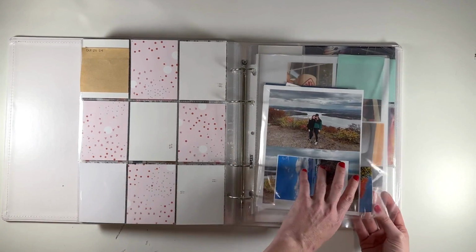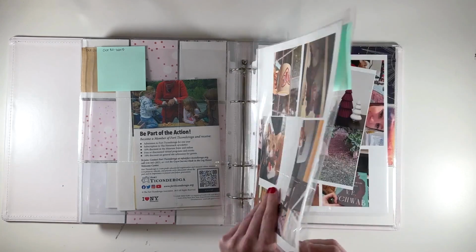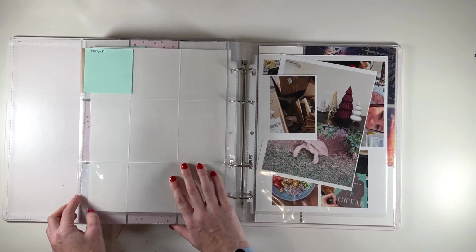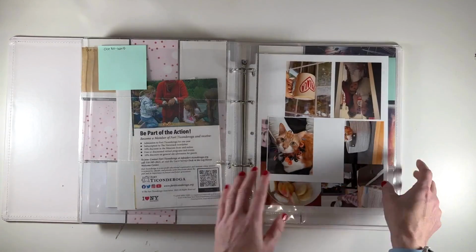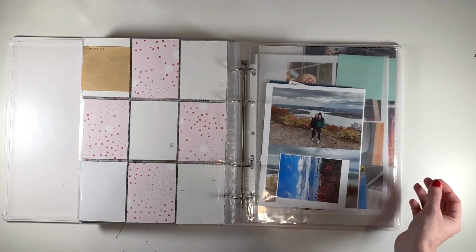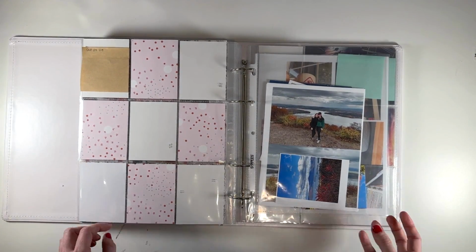So you can see I have this week with all of my things in the pocket. I have this week with my photos in the pocket, and I have a third week here, November 6th through 12th, with photos in the pocket. So when I'm ready to create, I just need to come to my desk and pull everything out of this pocket, pull my kit that I'm going to be working with, and start putting my spread together.